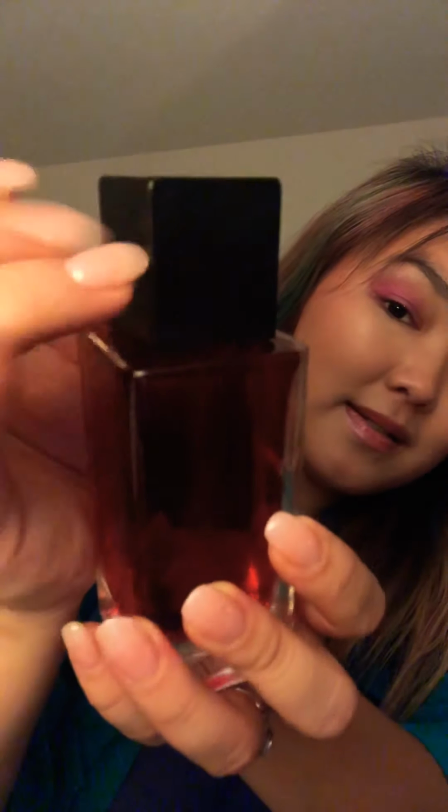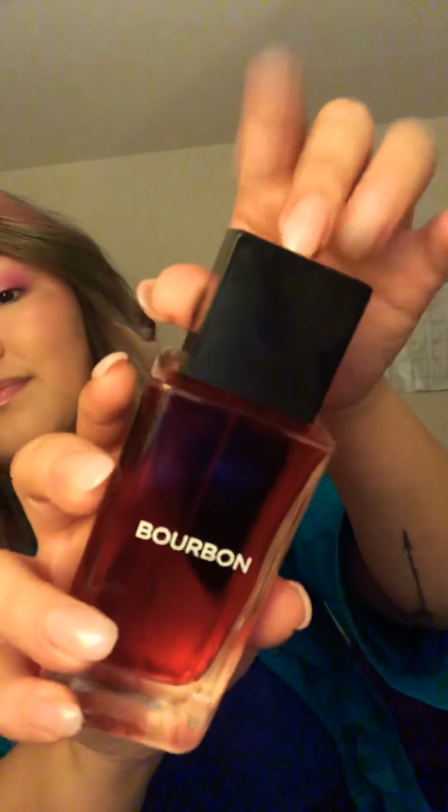And on the side, my husband came with me, so he got himself something too. He got this Bourbon cologne because he's running out of his current cologne, so he got another one. It's called Bourbon, and this is the color, and I think it's so gorgeous. Cute packaging, nice and bold. Makes nice sounds. I'm excited for him to use that.